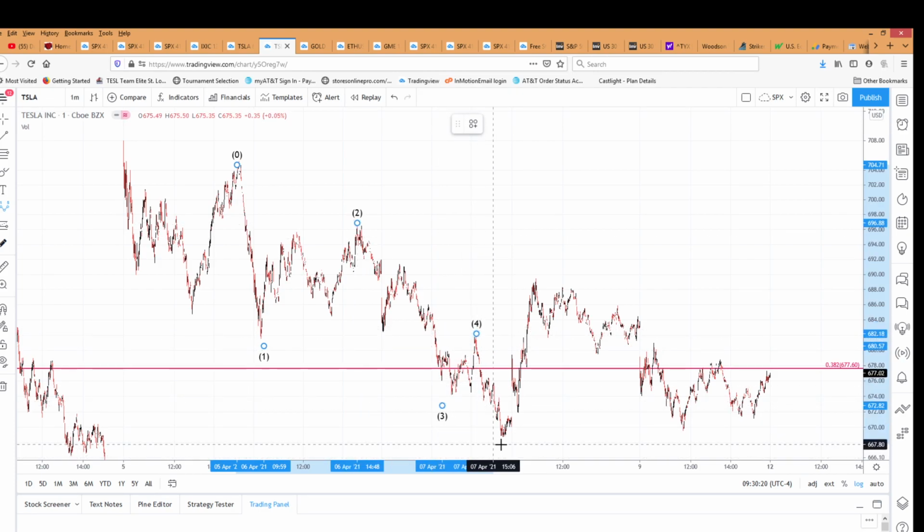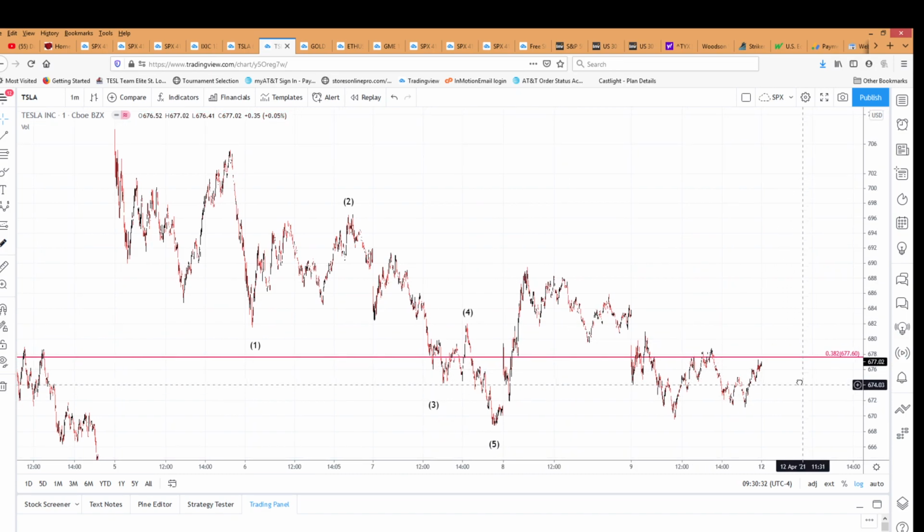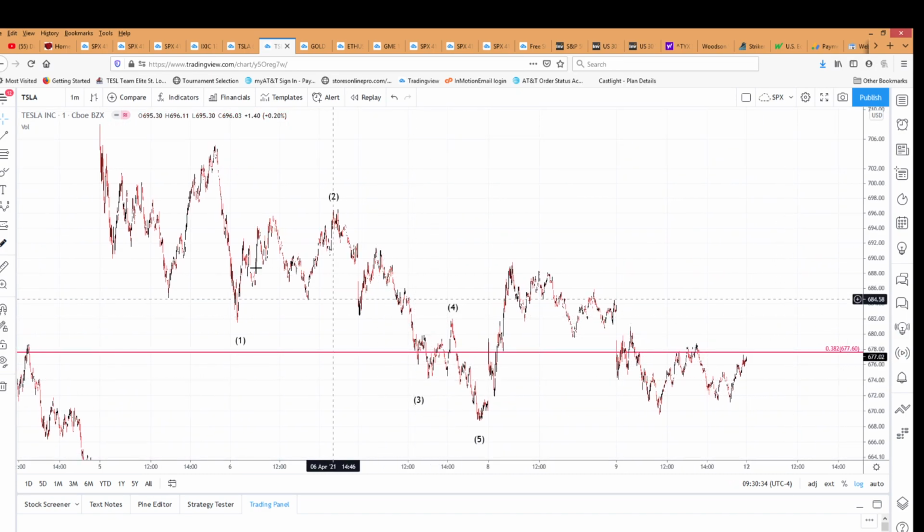Oh, that's right on it too. All right, we can see maybe a leading diagonal here for 1, and then a 2 here on a bigger scale, and then 3 is 1, 2, 3, 4, 5, and then we've got this pattern here. Okay, we would want to see that wave 1 low hold of 690. You can see the dotted line across here. For the 2, we could have an A, B, C up here.